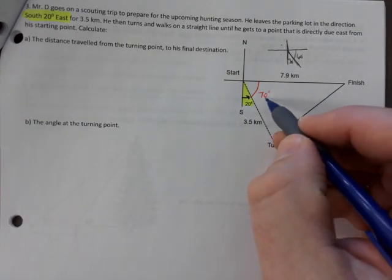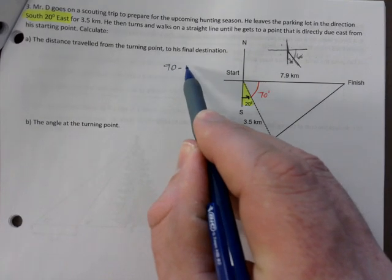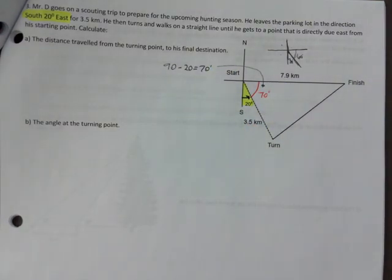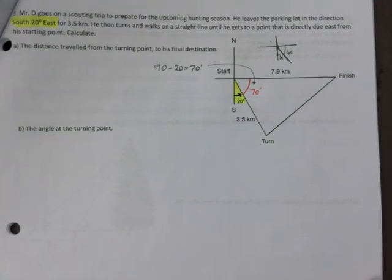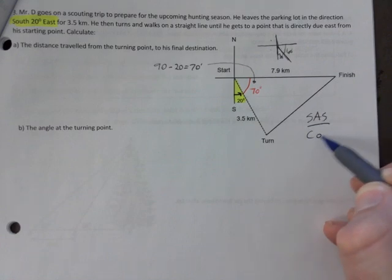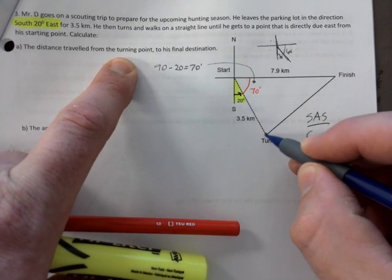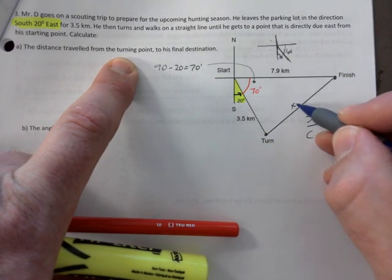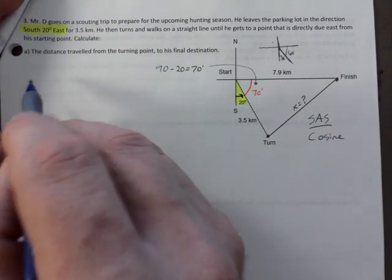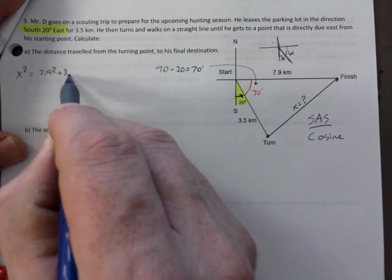So I don't need you to necessarily show me the work. You can just slap the 70 in there, or you can just say, right, 90 minus 20 is 70, and then that's what you maybe tell yourself that's how you came up with that 70, or else you cannot solve that triangle, right? There's no way. And now you have a side angle side, right? So you need to use cosine. It's asking the distance traveled from the turning point to the final destination. So this is the side that I'm interested in solving. And when I looked at your work, I was very, very happy with it. Some of you might have had a kink here or there, but that's not necessarily our focus right now.